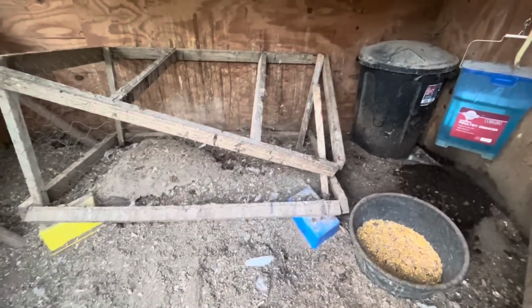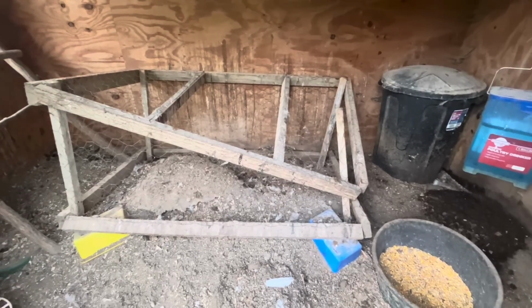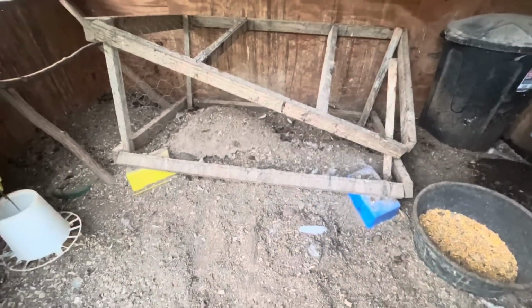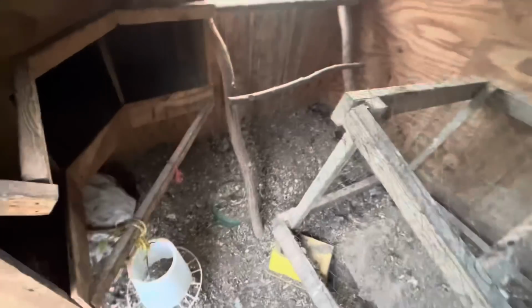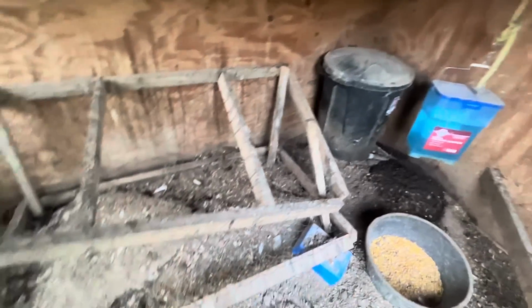Alright, y'all. Oh, it's definitely a bit of a mess in here. The goats kind of had a go at the brooder. I haven't cleaned it out yet this year. They've knocked the base off of that. It's a mess, period. So I'm going to rip this out and get it done.